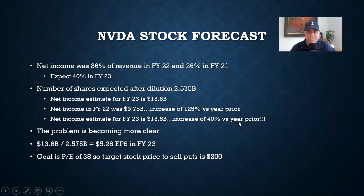It's like, oh man, that's not as good as 125. So this has got analysts spooked. They're like, whoa, they're only growing 40% this year. Oh, the roof is caving in. Well, that's good, folks. This is really, really good. But nevertheless, the problem's becoming more clear.